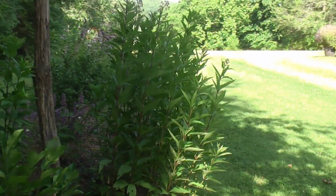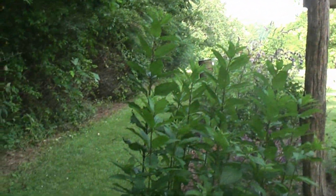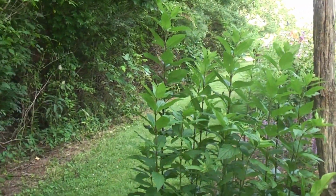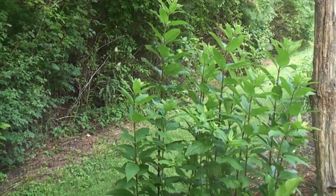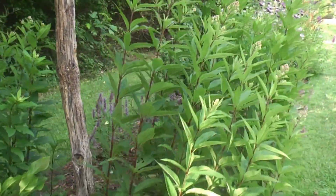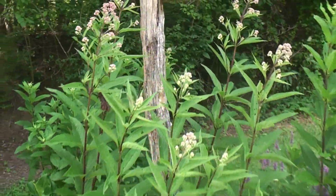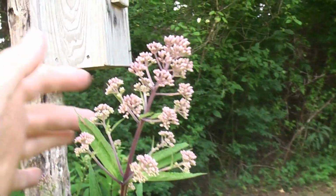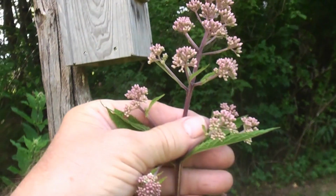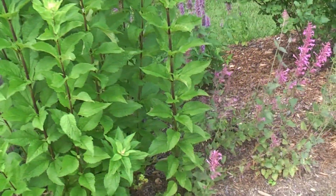Right here is some dwarf Joe Pye weed. I don't know the exact name. I've mentioned the exact name in numerous other videos, but dwarf Joe Pye weed. By dwarf, it's still going to be 5.5 to 6 foot tall instead of 8 foot, maybe 9 foot tall that normal Joe Pye weed gets. It's just now going to be blooming before too much longer. It's kind of turning purple there on the ends. Okay, I'm going to try to move along a little bit faster than average.